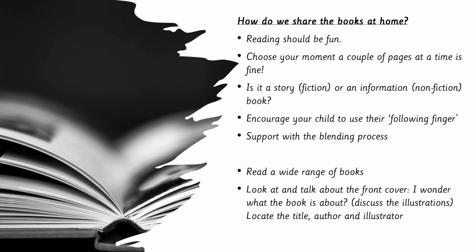We also encourage our children, as I said previously, to use their following finger or their phonics finger to follow along the words, help them sound out where needed. We also encourage to read a wide range of books. So we cover a wide range of books in our guided reading sessions. We try and link those to our topics, which I'll talk about more later in the presentation. We also look at the front cover, we look at the pictures, we discuss the illustrations, talk about the titles, the author, really get involved in our book talk.